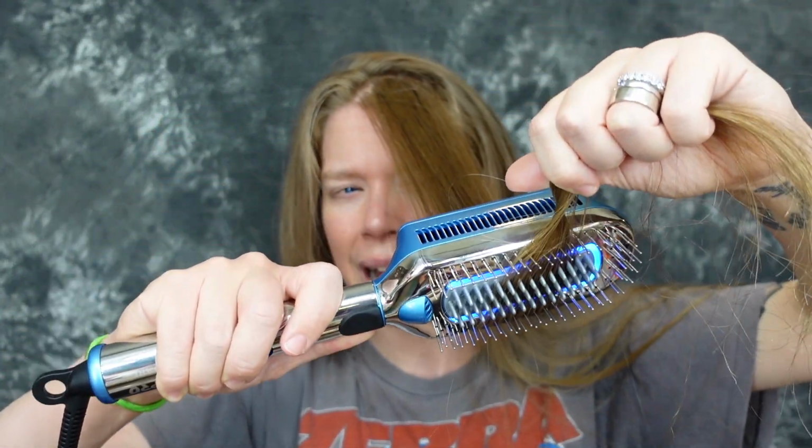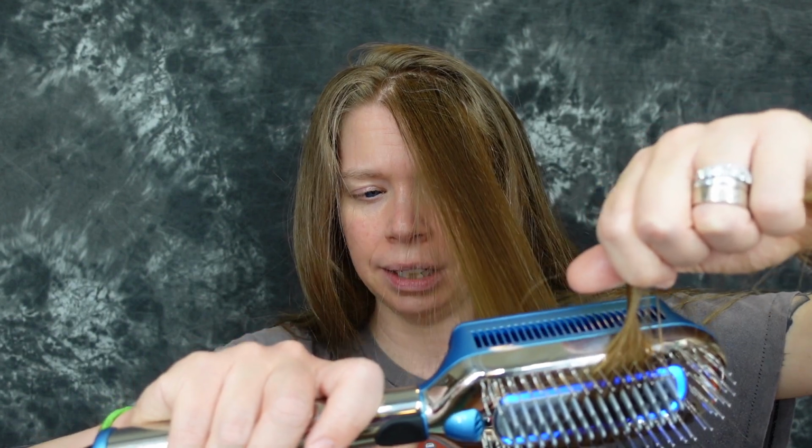I'm moving through the hair pretty slowly so that the hair has enough opportunity to really make contact with these cold plates. It is kind of odd how warm the air blasting out is, because I do feel like I am exposing my hair to freezing cold temperatures and then immediately blasting it with, I won't say hot, it's not hot air, but the longer this device is on, the warmer the air coming out feels. I don't know how I feel.